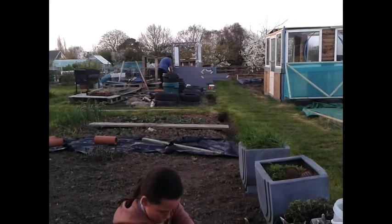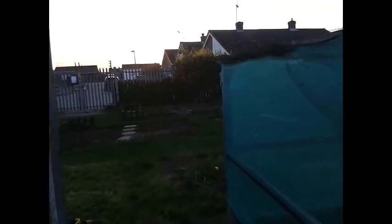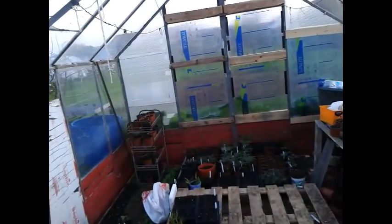We're going to be putting some plastic along that part, and around and on the top, and we're going to put some seedlings in there because we need the space. Let me go and show you the state of the greenhouse at the moment. The sun's setting now, it's getting quite late, it's starting to get a bit chilly, but this is the greenhouse at the moment.